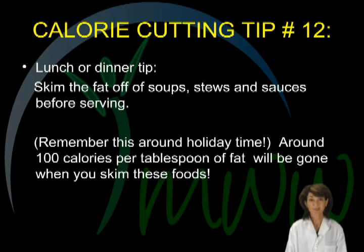When using the drippings of meat or poultry to prepare gravies, use the special measuring cups that make it easy to separate the fat from the rest of the drippings before thickening and seasoning. During the holiday and winter times, when soups and stews are especially popular, this can help you to avoid the excess weight gain so common this time of year.